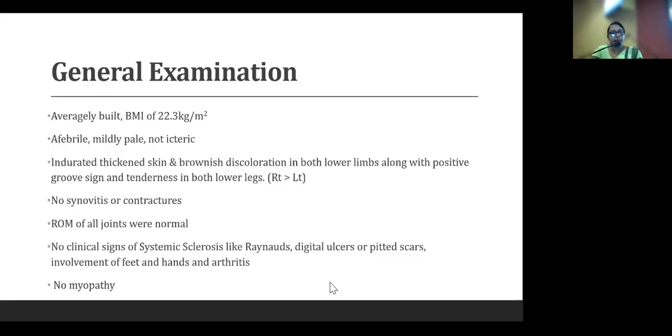So the examination findings. On general examination, she is an averagely built lady with a BMI of 22.3 kilograms per meter squared. She is afebrile, mildly pale, and not icteric. She had indurated thickened skin and brownish discoloration in both lower limbs, along with positive groove sign and tenderness in both legs, which is more prominent on the right side than the left side. There was no evidence of synovitis. The range of movements of all joints was normal, and there were no clinical signs of systemic sclerosis and no evidence of muscle weakness.